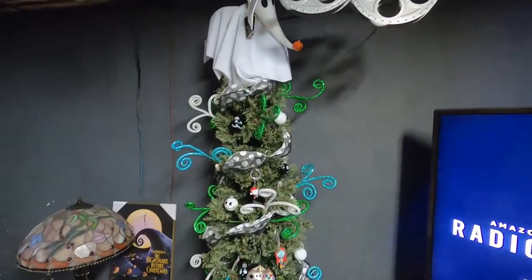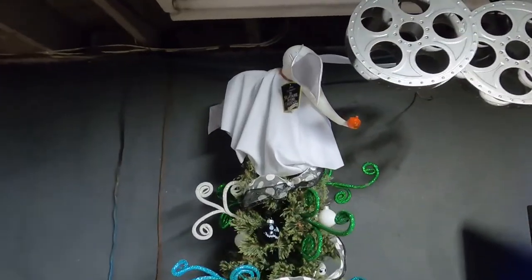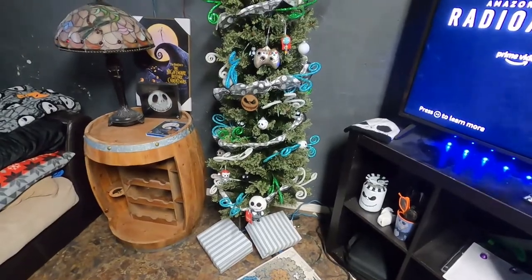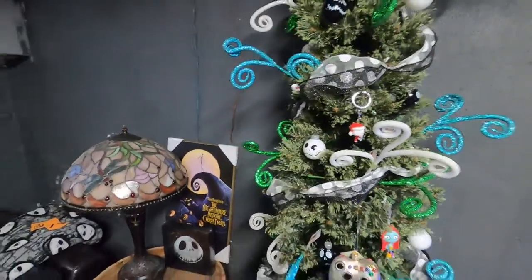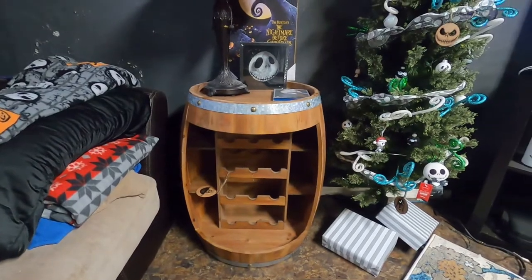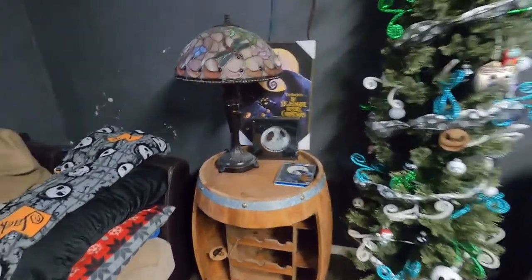Nightmare Before Christmas tree. This is my Nightmare and Tim Burton room. Shelly put this tree together for me. Look at Zero up there. How cool is Zero? Really cool. She did this all from scratch, pretty much. And then I just got an early Christmas gift from her that just came in today to put liquor bottles and stuff inside of. I thought that was pretty sweet.